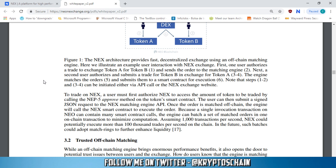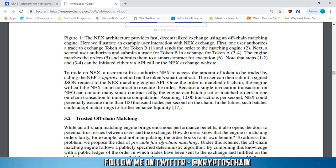Because a single invocation transaction on NEO can contain many smart contract calls, the engine can batch a set of matched orders in one on-chain transaction to minimize computation. Assuming 1000 transactions per second, NEX could potentially execute more than 100,000 trades per second on the chain. In the future, such batches could adopt match rings to further enhance liquidity.